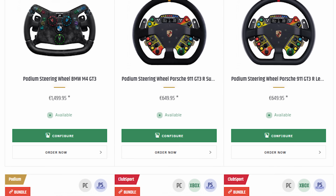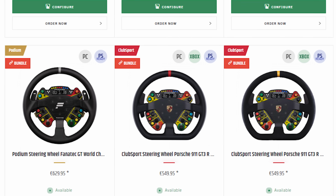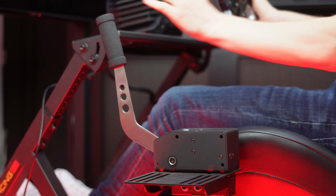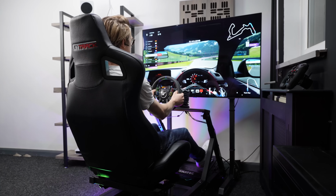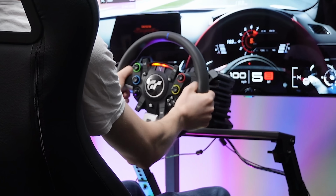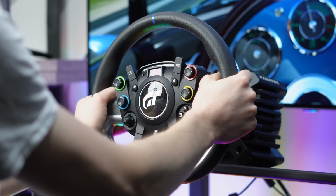The Fanatec ecosystem is also very interesting. So there's all of the different wheel rims that you can purchase, but you can also upgrade the pedals, you can buy gear sticks, you can also buy the handbrake. It's insane. So you can just start with a wheel and then build out an entire car. It's super cool. It is a pretty awesome product, this one by Fanatec.